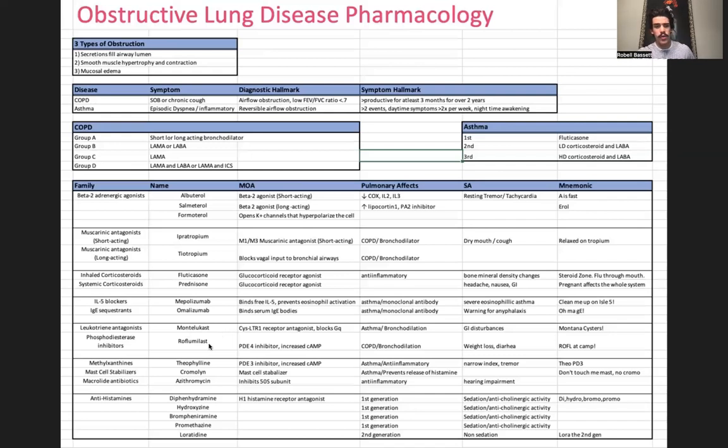The second one is Roflumilast. The mnemonic, we're looking at the first four letters here, ROFL. What does that stand for? Roll on floor laughing. We're rolling on the floor laughing at camp because the mechanism of action, it's a PDE4 inhibitor, which increases cyclic AMP. Roflumilast, the PDE4 inhibitor. Moving along the line, we're almost there, folks. Hang with me. We're close.